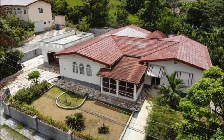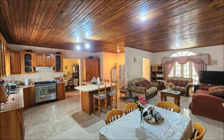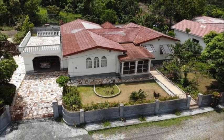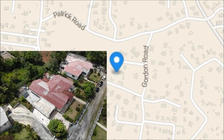The manicured lawns and pine ceiling in the kitchen, dining, and family areas add to the charm of this beautiful home. With a security system and electric gate for peace of mind, Gordon Mews is the perfect place to call home.